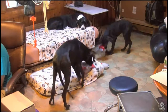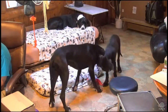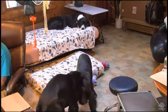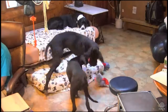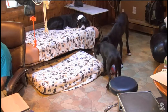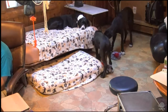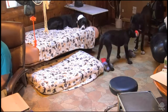All right, we can barely see you. The camera zoomed in too much. So I'm gonna fix that. I don't know if I'm gonna be able to fix that. Not from here. Well, you can see the dogs. That's the important part. I'll have to go in the other room to zoom out. Hang on.